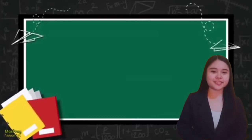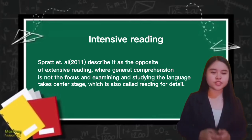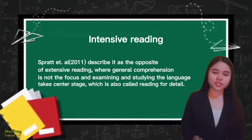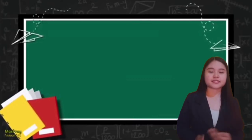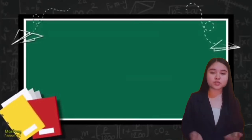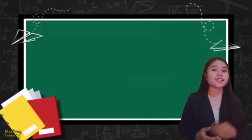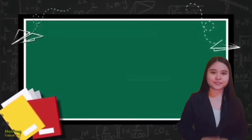The fourth and the last sub-skill is intensive reading. As stated by Spratt of 2011, this is the opposite of extensive reading. This is where general comprehension is not the focus, and examining and studying the language takes center stage, which is also called reading for detail. In short, intensive reading deals with specific learning aims and tasks. Examples of these are textbooks and reports, in which students don't have the power to choose what they want to read, because the only one to choose is the teacher. This sub-skill obviously happens inside the class.